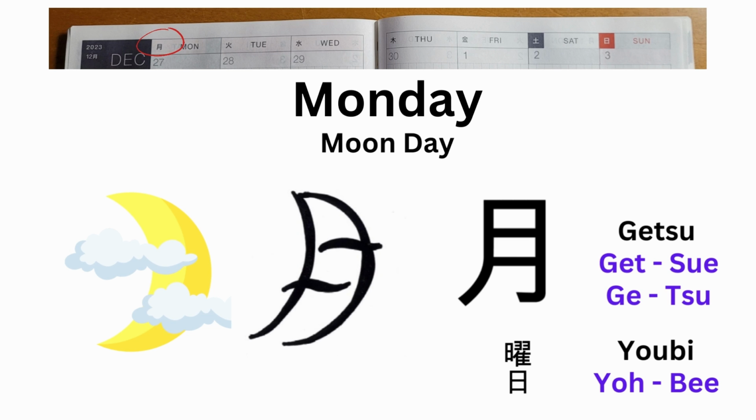Getsu is what I recommend a lot of beginning Japanese learners to use. The second syllable, tsu, is very difficult for a lot of beginners. So just to get you by until you practice enough and you can nail that syllable, I recommend that you start with "get su." But you want to eliminate the space in between the two words and blend it together, right? Get su, getsu.